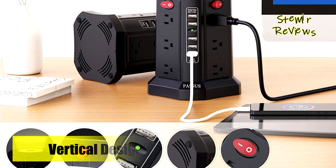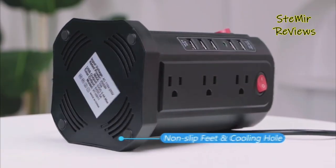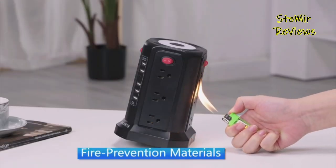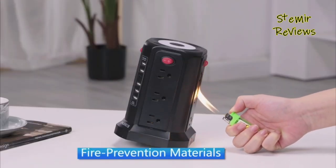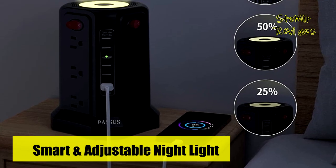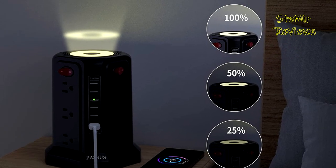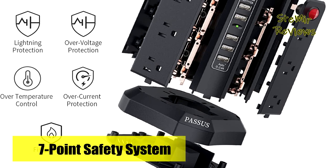The Passus multi-plug tower offers a white light mode with 3 brightness levels, allowing you to adjust the light according to your preferences. With 4 separated switches controlling different parts, it's easy to turn off multiple electronics simultaneously, providing convenience in managing your connected devices and eliminating the hassle of plugging and unplugging.